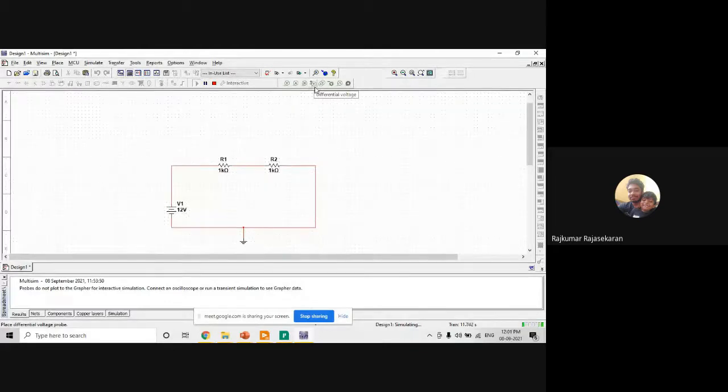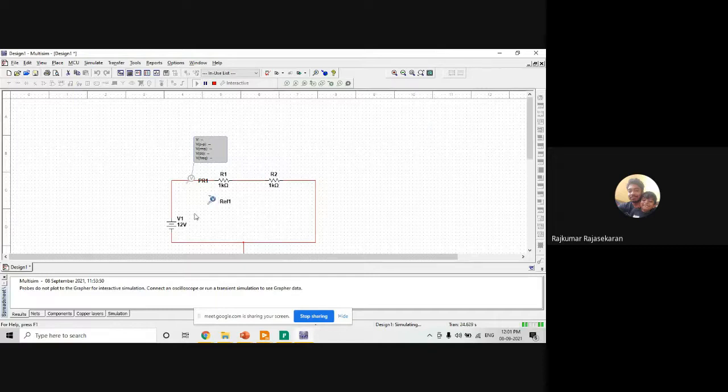I have something called a differential voltage probe. Feel free to just use it. Differential probe means you need to give both positive and negative points. Normally any measurement you make is with respect to ground, but this one is standing apart. You can right away connect between 2 points to make the measurement. I connect the positive terminal here, and the negative terminal you have to connect here. It needs to be placed exactly on top of the wire. So I'm just placing it across the resistor.